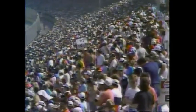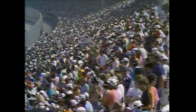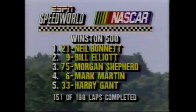Well, it's interesting that the two cars that did not take on tires, Morgan Shepherd and Neil Bonnet, both are on Hoosier tires now and will be on Hoosier tires the rest of the race. So we're setting up now for the conclusion of the Winston 500 here in Talladega. 152 laps complete out of 188.